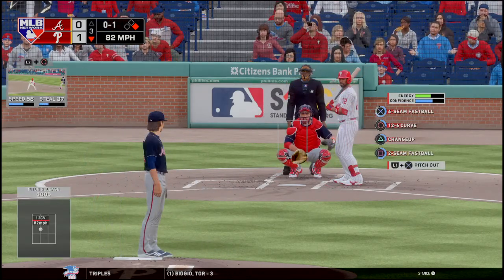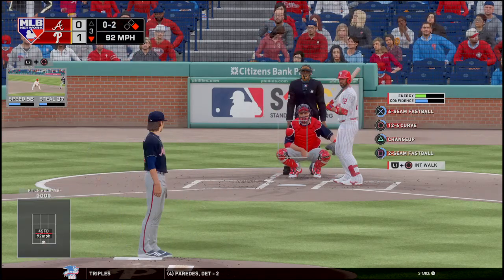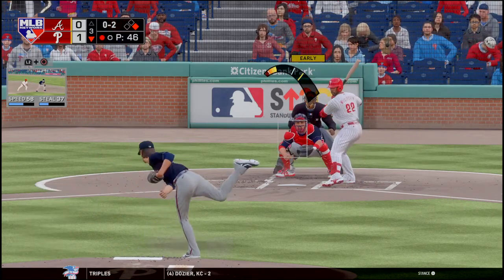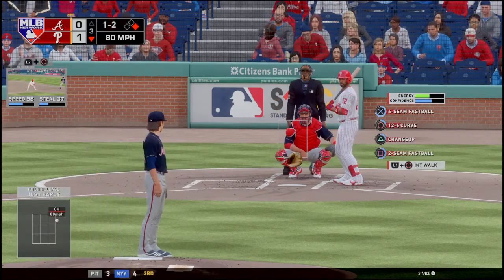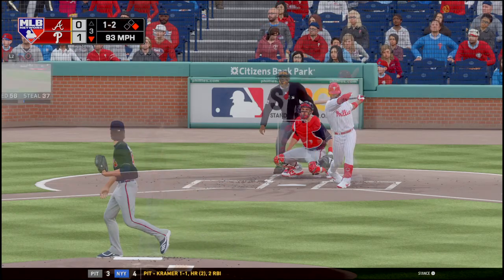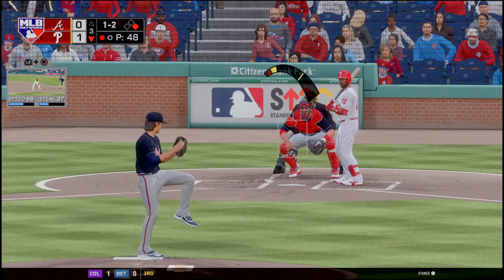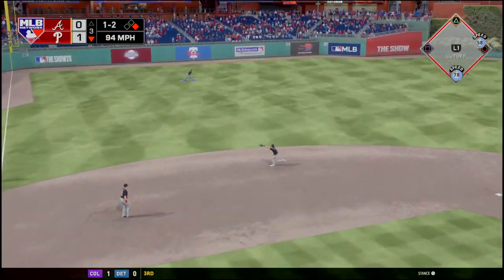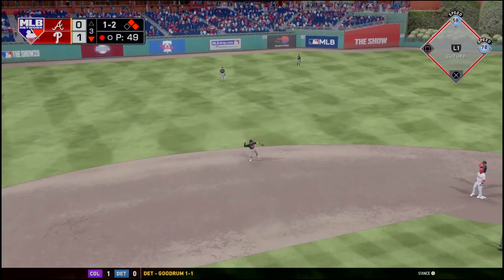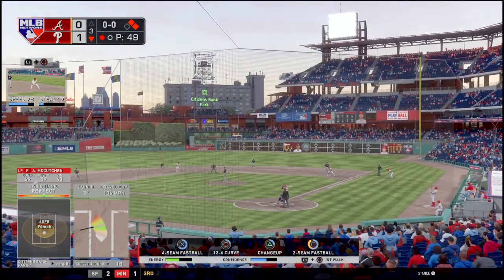McCutchen's watching that curveball right down the middle for strike 1. Watching the fastball for strike 2. And the changeup just misses. 1-2. And fouls that one off. Still 1-2. And, oh, he got a hold of that one and hit it right between the infield for a base hit. We got 1 out, 2 on.